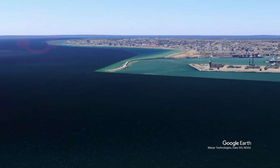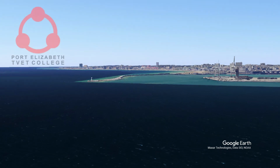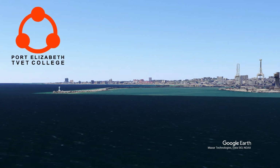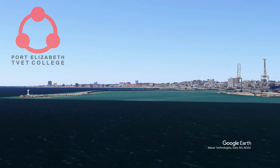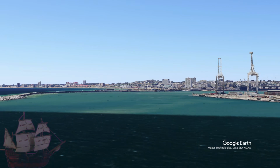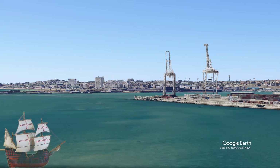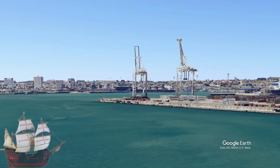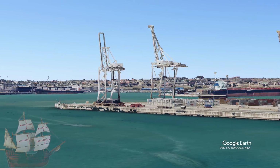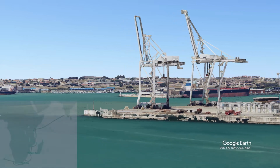So let's take a slow cruise into the Port Elizabeth Harbour and go and visit the PE TVET College campuses. Now, the PE Harbour used to be called Algoa Bay, meaning in Portuguese, to Goa. And Goa was a famous port in India where lots of export and imports happened. And the reason why the Portuguese were rounding Africa was to try and get to Goa to trade. So this was to Goa. And Delagoa Bay, by the way, means from Goa.